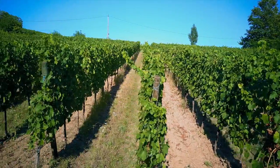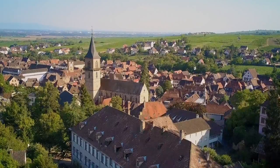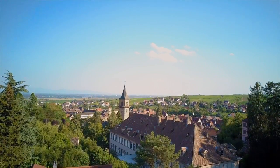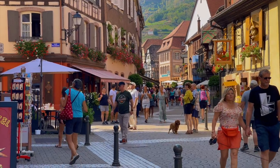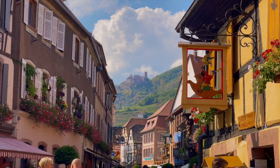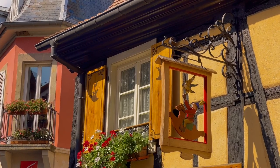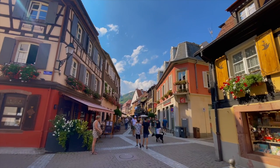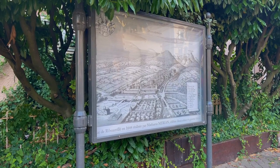We arrive at the top of the village, where we enjoy the view of the vineyards and the cityscape in the background. As we enter the main artery of the town, we once again encounter colorful facades. We also admire a drawing of the village from 1644.